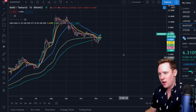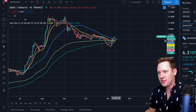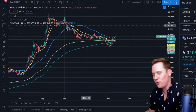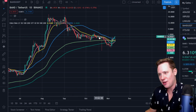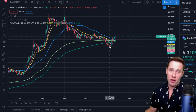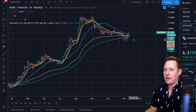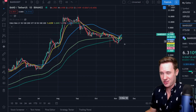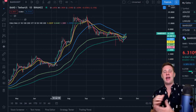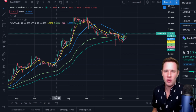Band finally broke above all moving averages on the daily. This is the little brother to Link. Okay, so you know the thing, we were being held down, resistance by that yellow 21 EMA, broke beneath all moving averages on the daily, but bouncing above all moving averages on the daily is actually a pretty bullish potential signal.